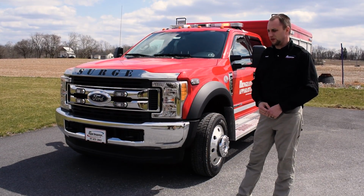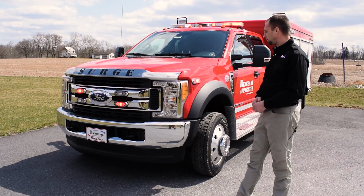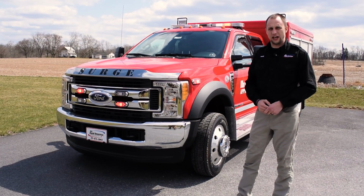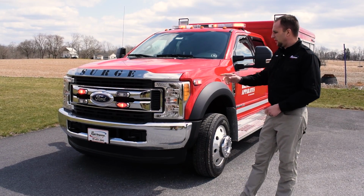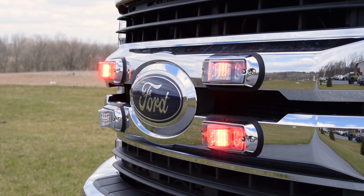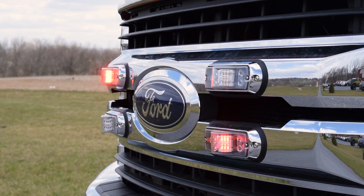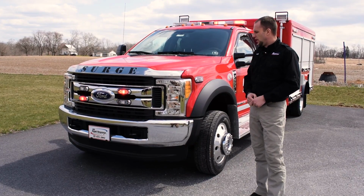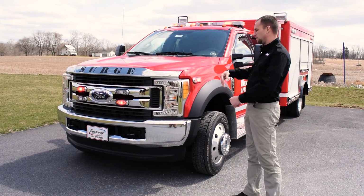I'm going to go over to the Surge to give you some insight of what we are building. So in the front of the vehicle here, we have a typical XLT F550 Ford chassis that we got from our local Ford dealership. We have the Ion 500 series, the V500 series here on the front of the grille. Also, we have them here in the side front fender.